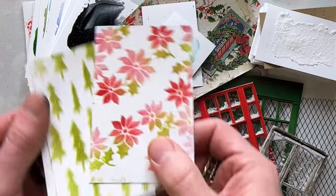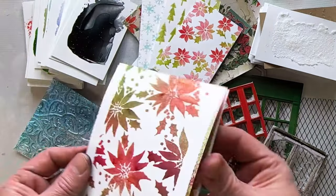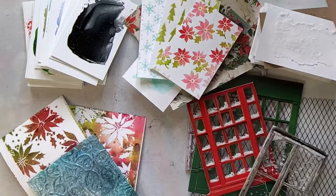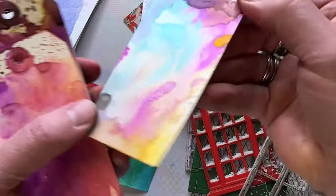I love these with the sparkle, where we just kind of blended those colors in. So good. Where we did a print and a monoprint. Remember those? Embossed paper. Rainbowy. Oh my gosh. Oh, see, I knew these were going to come out good. These were the cleanup. I just wanted to show you. Remember the cleanup of that?